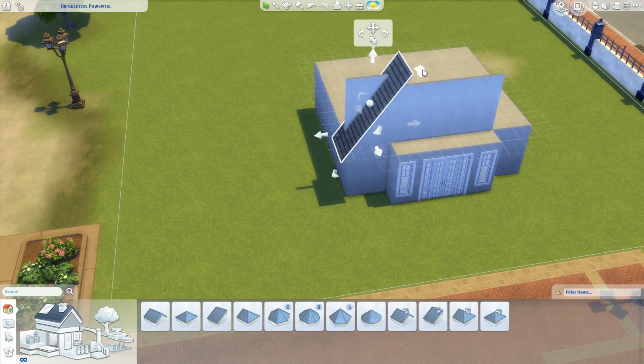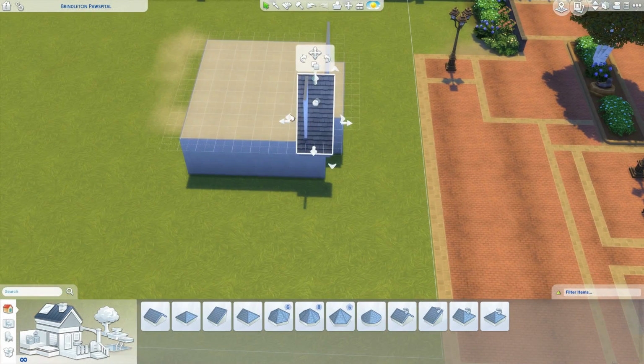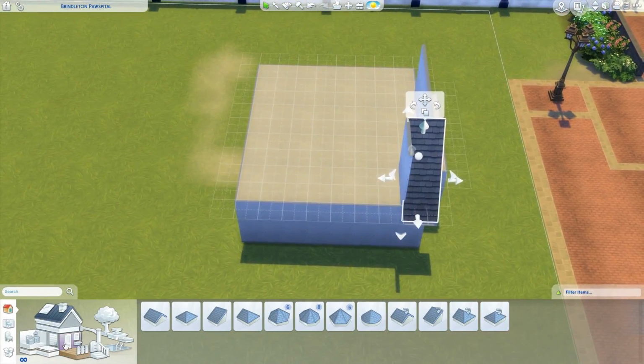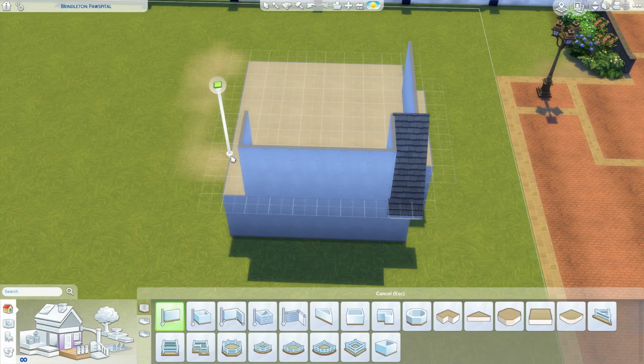And then I'll just hold down shift to pull in this side of it, so that it doesn't go up into the roof that I'm going to place up here. And then we can also now pull these in, so I can just hold shift down and pull this side in so that it doesn't go into the inside of the building, which is really nice, because that was something that was patched in before Cats and Dogs came out, so I was so glad when they patched that in.